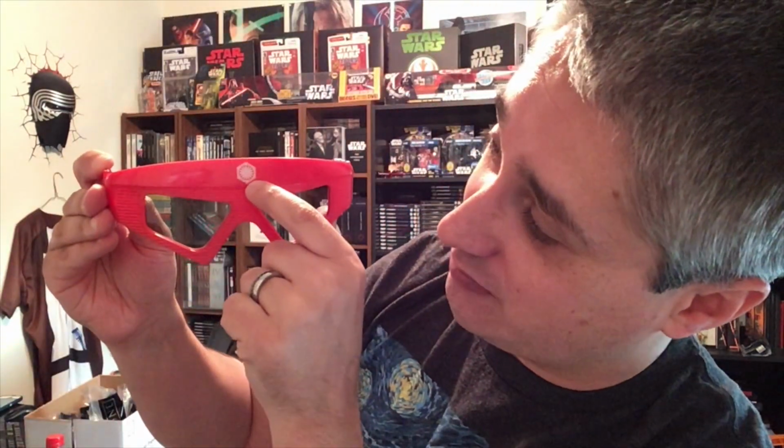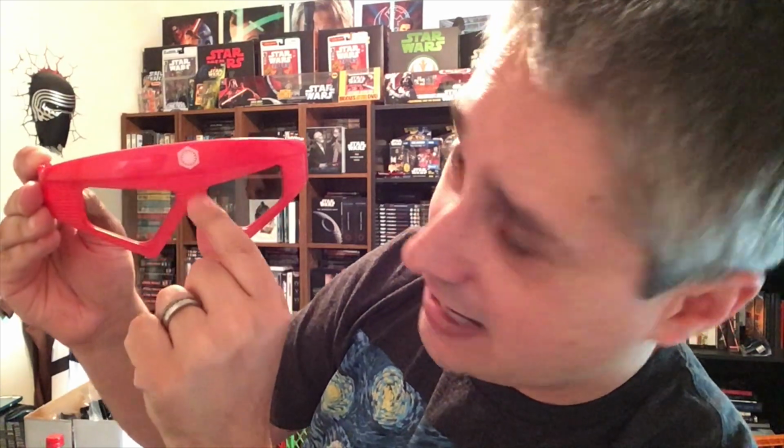And First Order symbol in the center there, and is ridged all the way through. So, Praetorian Guard here, right? So if you're gonna fight against an enemy of your boss, and you need the ability to make one of your blades disappear out of nowhere, then this is a good pair to wear, I suppose.